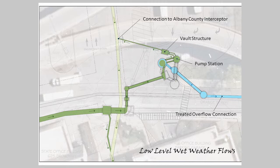We did include a vault structure here. When we were working with Albany County, they wanted to make sure that if the sewers were surcharged, if their interceptors were surcharged, that we had a means to take care of the system. So essentially we have meters within their system that are going to tell us whether they're surcharged or not, and depending on what their flow conditions are within their system, it dictates whether we can turn those pumps on or off. In other words, if their systems are already surcharged, they don't want additional flows being forced into the system, which could cause surface discharges. And we absolutely agree with that.